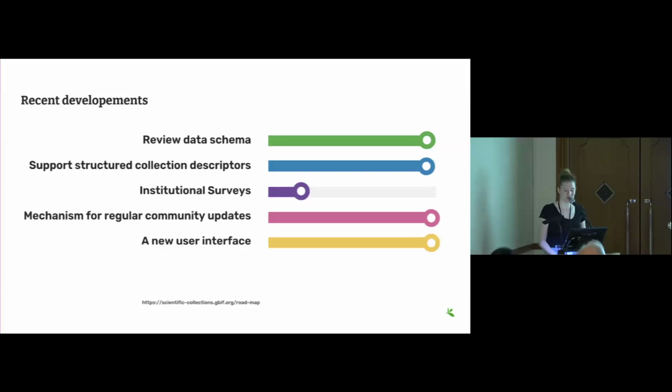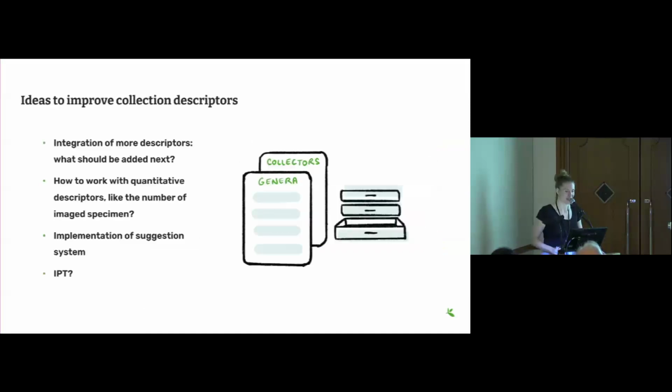We're also starting the last part of our roadmap, which is about institutional surveys. And I'll explain a bit what it is in case you're interested in giving me your input. I think it would be quite helpful if there were a couple of people interested in telling me what they think would be best, because we're really scoping this at the moment.